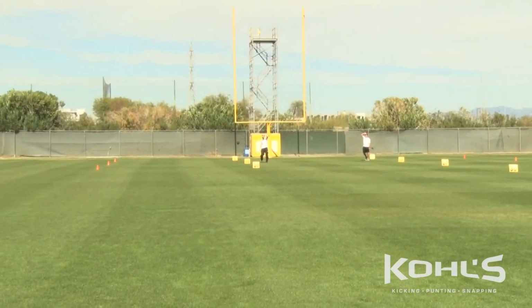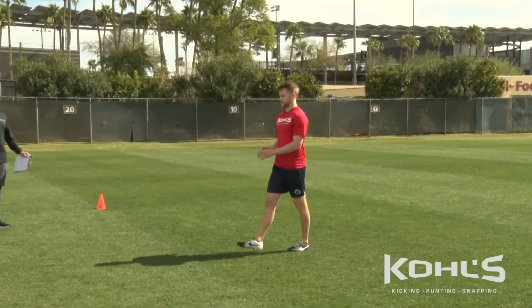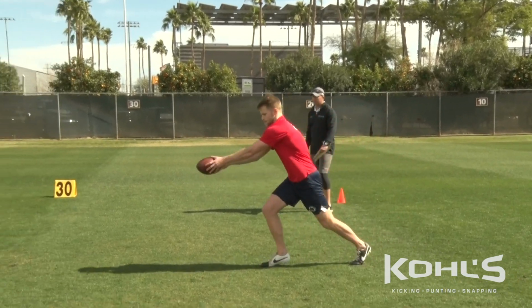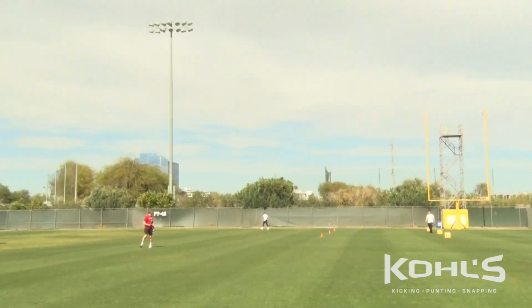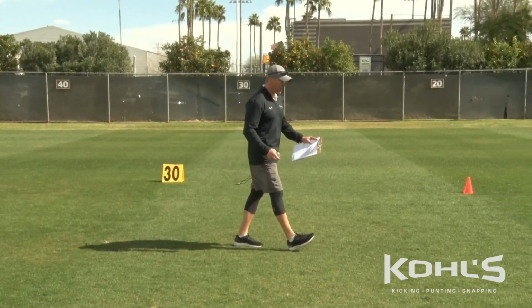Directional right. 1-2-8, hand to toe, 4-7 hang, 47-yard ball. Last punt, directional left. 1-3-4. Outside the numbers, 46-yard ball, 3-9-9 hang.